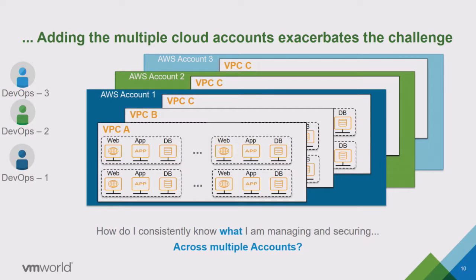Let's make VPC A our test and dev VPC, VPC B my staging VPC, VPC 3 my production VPC. 3 accounts, 3 VPCs. You're talking about 9 VPCs here itself.